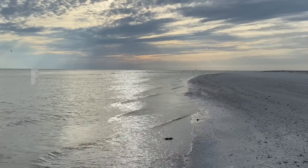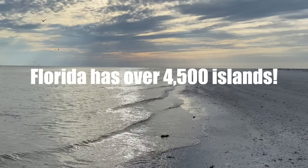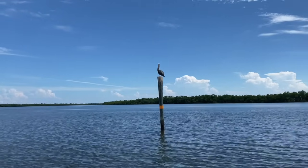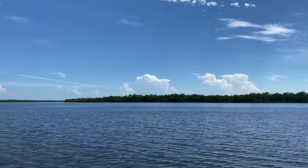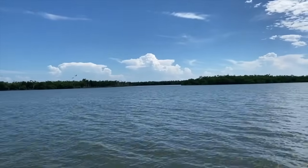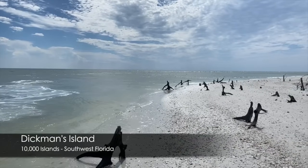Florida is home to approximately 4,500 islands, making it one of the states with the most islands in the United States. Alaska beats Florida with the most islands, but Alaska doesn't have seashells like Florida does. And today we are headed over to one of Florida's islands to look for seashells on a seashell tour.